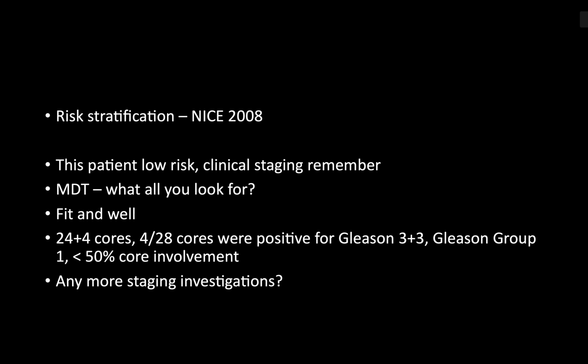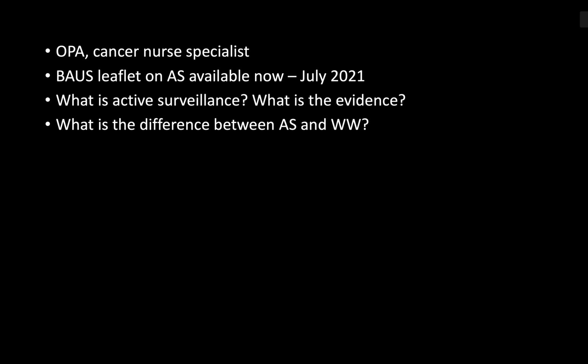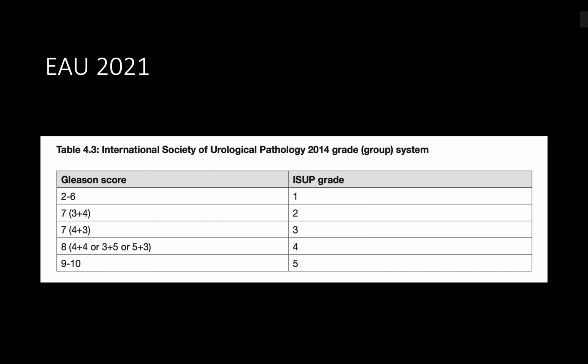So grade grouping is also another term for the International Society of Urological Pathology grading system for prostate cancer, and it splits the different Gleason grades into different separate categories based on the biochemical recurrence-free probability survival at 5 years. So a grade group or ISUP grade 1 is any Gleason 6, grade group 2 is Gleason 3 plus 4, grade group 3 is Gleason 4 plus 3, grade group 4 is any Gleason 8, and a grade group 5 is any Gleason 9 or 10 score.